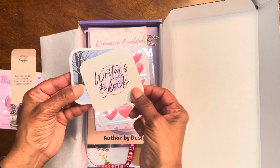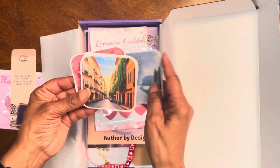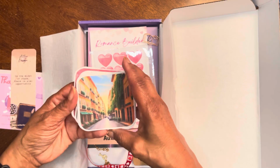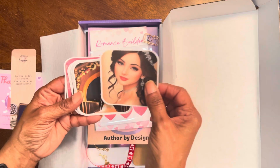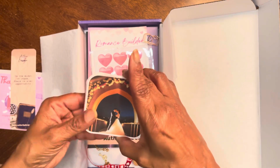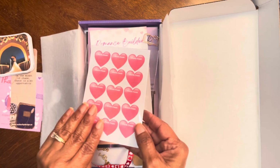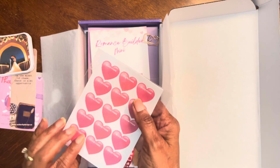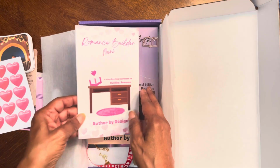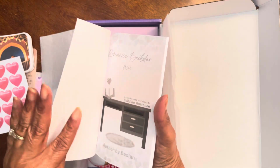When you are writing your romance novel, it has different scenes in this deck to help you with your descriptive writing. And it has all of these different scenes to help you be able to describe various scenes, characters, and things like that. So that's a great thing to have. Here are some stickers to help you when you're looking at your word count. It says all words count. So that's beautiful.